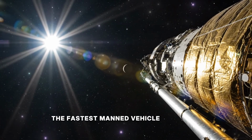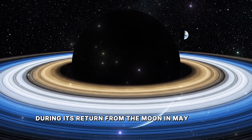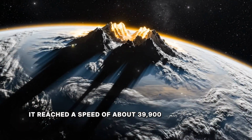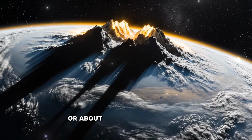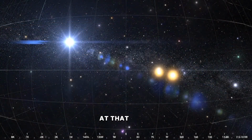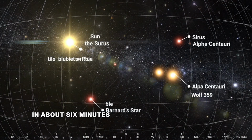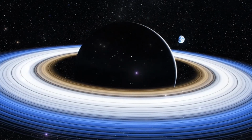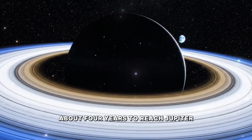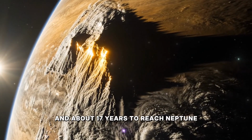The fastest manned vehicle ever built was the Apollo 10 command module during its return from the Moon in May of 1969. It reached a speed of about 39,900 kilometers per hour, or about 24,791 miles per hour. At that speed, you could travel from New York to Los Angeles in about 6 minutes. But even at that incredible speed, it would take about 43 days to reach our star, about 4 years to reach Jupiter, about 8 years to reach Saturn, and about 17 years to reach Neptune.